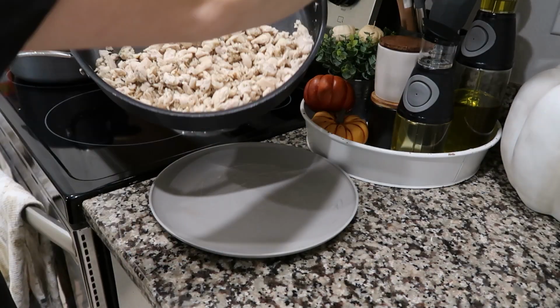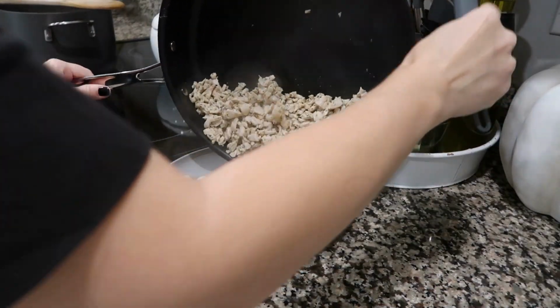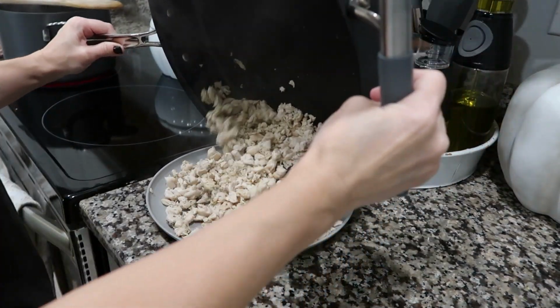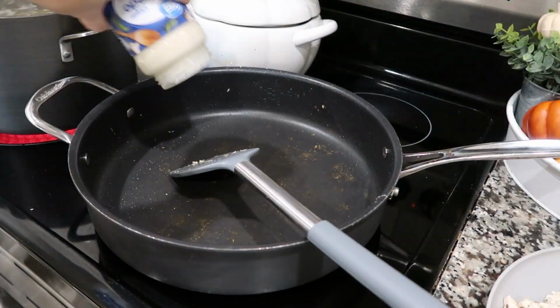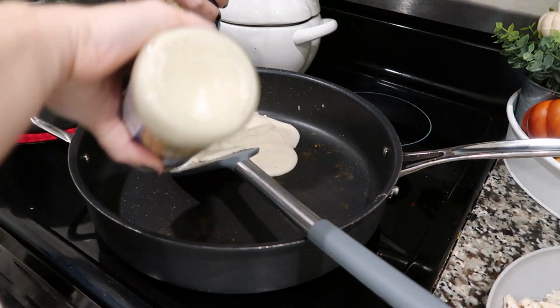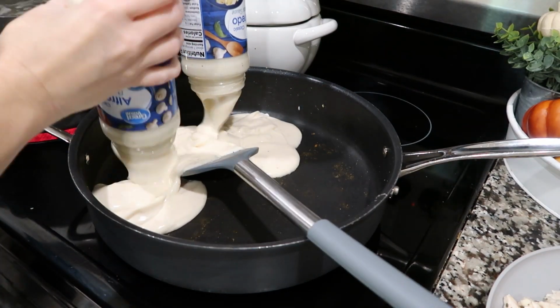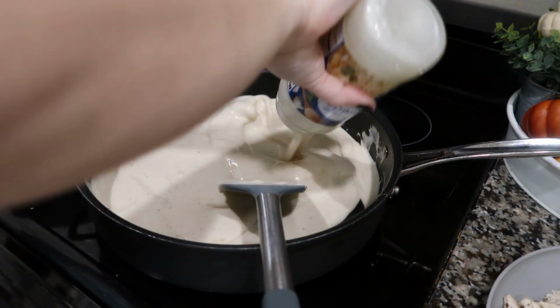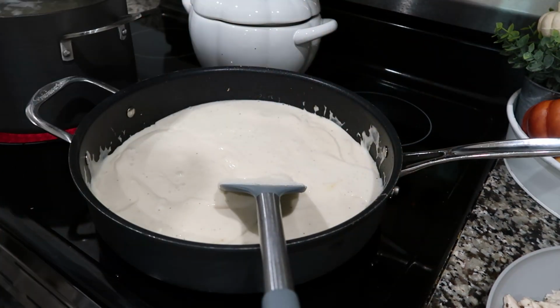Put it out onto a pan, a plate, a bowl, something. Just get it out of that pan and scrape any little bits of chicken left. Then you're gonna put your sauce into the same pan you cooked your chicken on like a medium heat. Don't go too crazy because you will scorch your sauce. I put water in my jars just to get any last little bits out of there. I don't like to be wasteful.